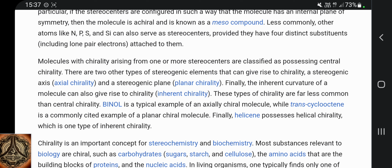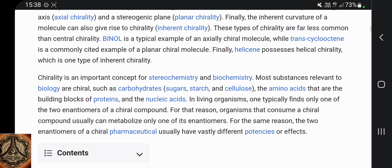BINOL is a typical example of an axially chiral molecule, while trans-cyclooctene is a commonly cited example of a planar chiral molecule. Finally, helicene possesses helical chirality, which is one type of the inherent chirality. This is as far as I went once reading, then I think I made a video, but I deleted it.